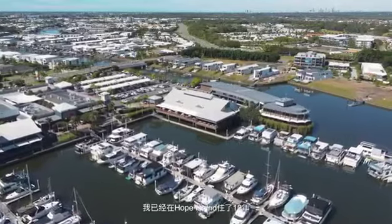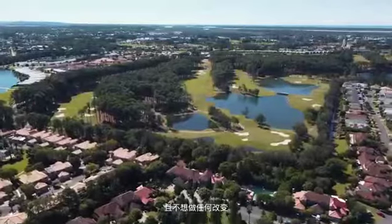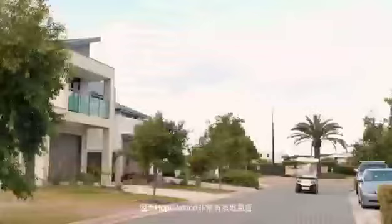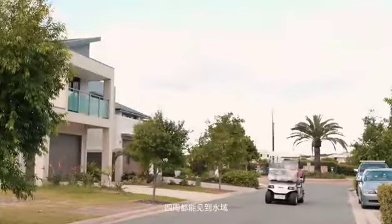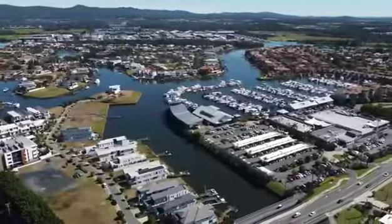I've lived in Hope Island for the last 12 years, and I will not swap it for anything else, because lifestyle in Hope Island is very family-orientated. There's water everywhere, there's canals everywhere. Get on a jet ski, go out there, go to the beach, go to one of the restaurants on the water. It's amazing.